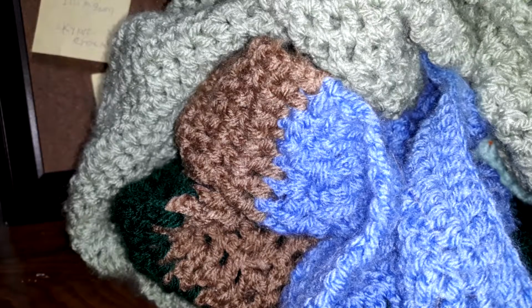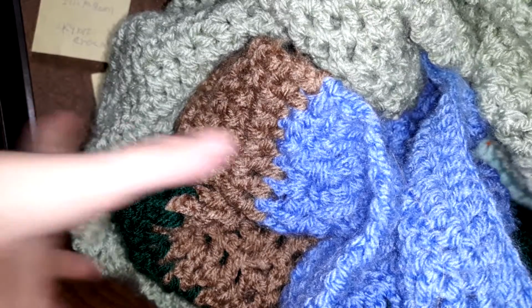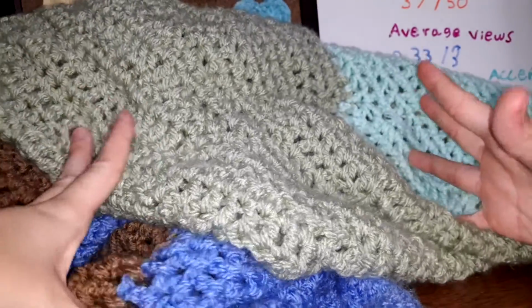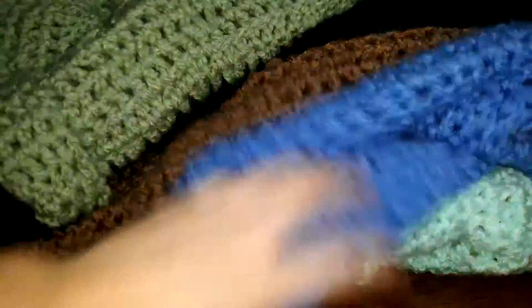So let's say you don't need a baby blanket, you don't need wall decor for the nursery or your room. I can also make a full-size twin, full-size, queen, king. I can make those size blankets. And as you see here, this is a big blanket. It starts off at the blue, at the bottom, being the bottom.